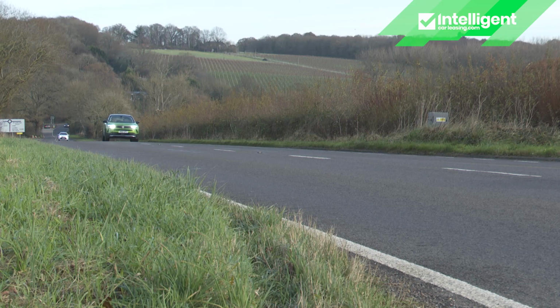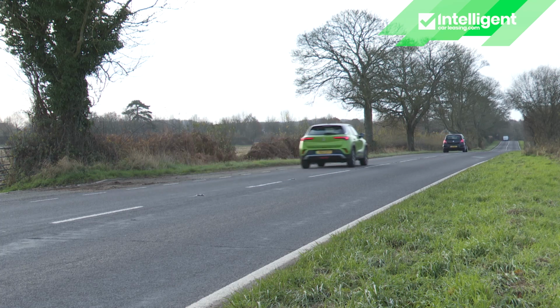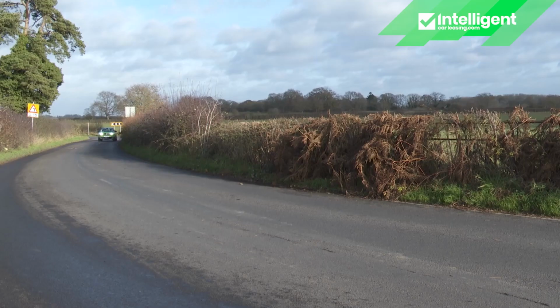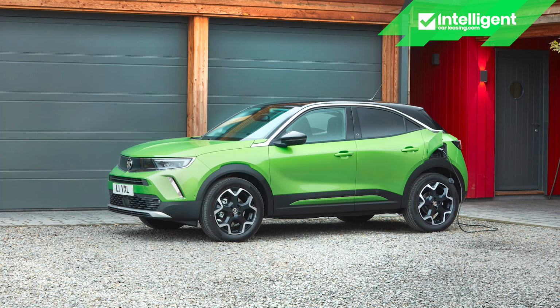If you have access to a 3-phase electricity supply, you can pay more to get the Mokka-e's standard 7.4 kilowatt onboard charger upgraded to 11 kilowatt spec. If you do that and you can find a 22 kilowatt accelerated public charger, you can reduce the replenishment time to as little as 3 hours and 20 minutes. Most owners though will stick with the standard 7.4 kilowatt package and use a 7 kilowatt wall box installed in their garage to complete a full charge from empty in 7.5 hours.